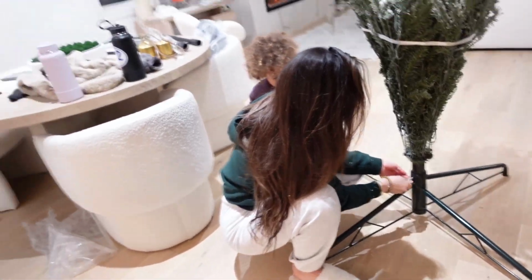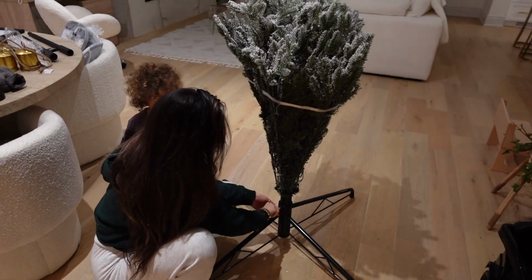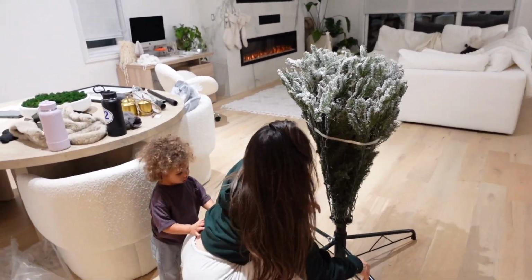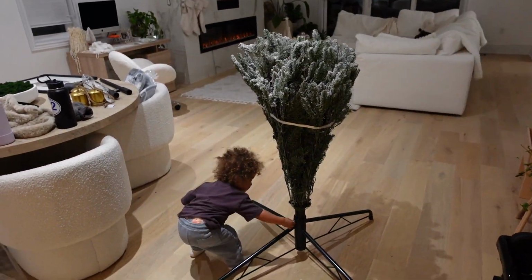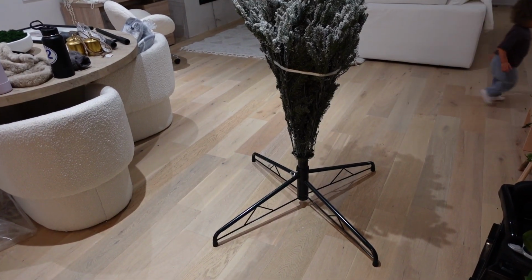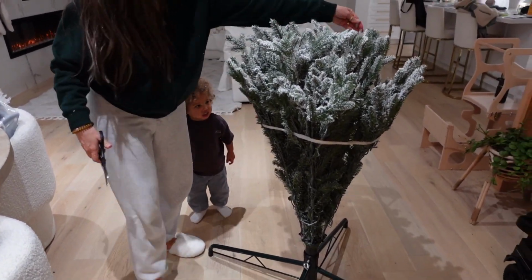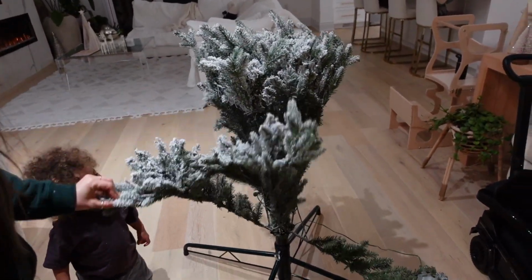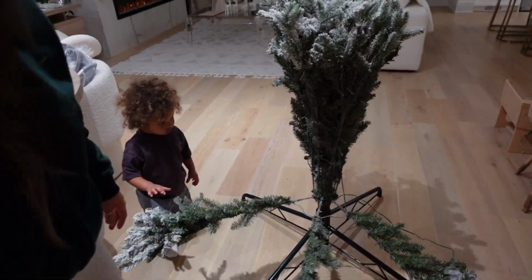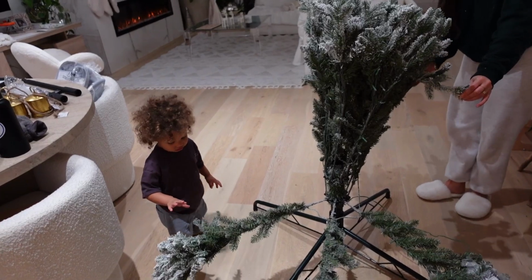Content, guys. Content behind the scenes. Okay. Where are the scissors? Look, you're gonna help mommy. Whoa! Pull them all down. Whoa! Oh, wow. Wow, cool, Star.